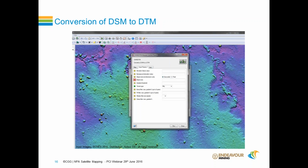So what we can use here, there are tools within PCI again which convert from DSM to DTM. There are several different ways you can do this. There is the tool that you're seeing on the screen now, but you can also use some of the editing tools. Perhaps if your areas of vegetation or urban areas are smaller or perhaps less contiguous, you can use some of the filtering tools which will provide a similar result, and in some cases may provide a better result without degrading some of the topographic variation as well. So it really depends on what the area is like.